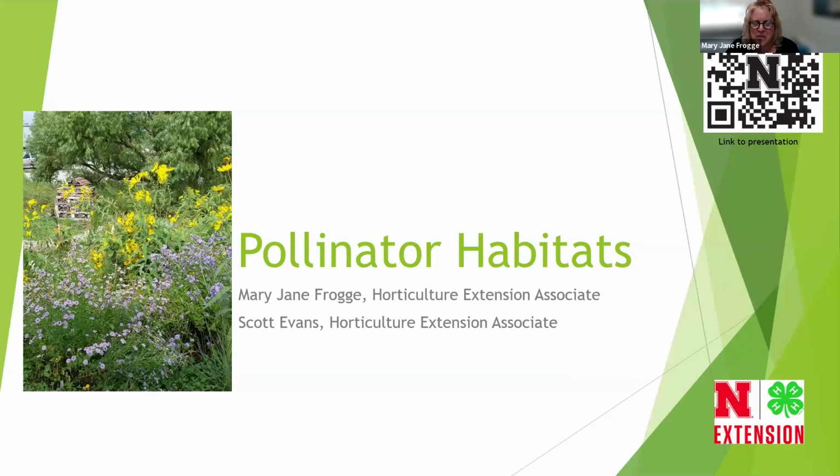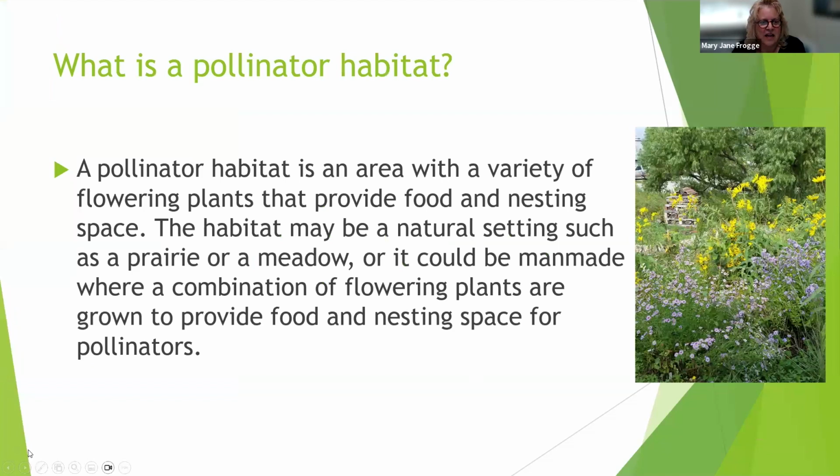Scott and I are going to talk about pollinator habitats, and it's one of our favorite things to talk about. So I'm so glad to be sharing time with Scott. So let's get going. We're going to talk about habitats, and what is a habitat? On our next slide, it talks about that a little bit. There are natural habitats, like prairies or meadows, or man-made ones like our landscapes, our farms, our community gardens. And what we need is flowering plants that grow to provide food and nesting space for our pollinators. So we're going to go over that a little bit today.